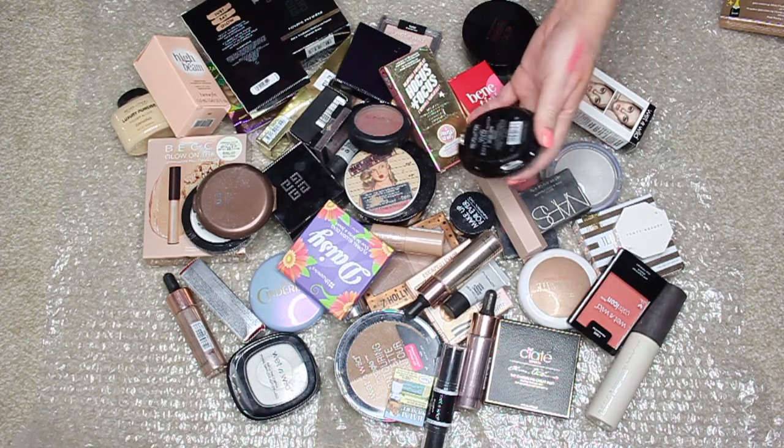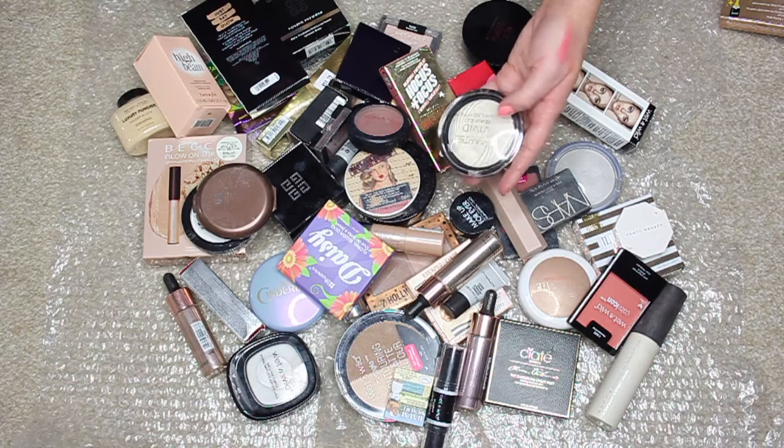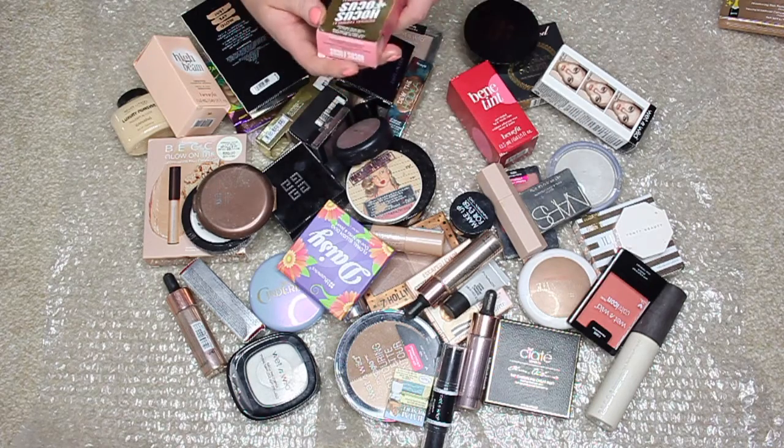I got this ages ago. This is in the shade Golden Lights. I think I got this when Khloe Kardashian was wearing it a couple of years ago. I haven't opened it, but I've heard that it's meant to be really good, so I'm going to go ahead and keep this one. And I have a Soap and Glory Illuminizer.